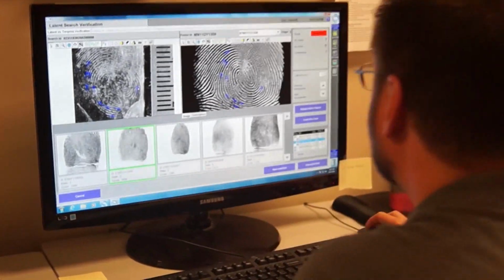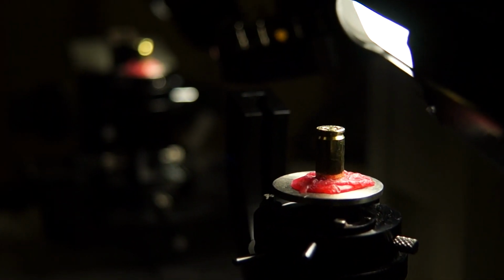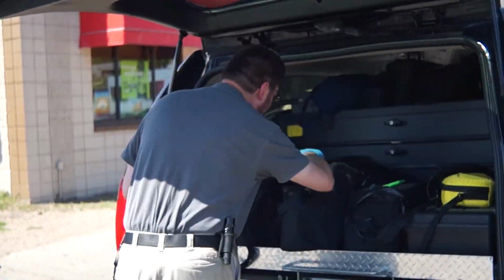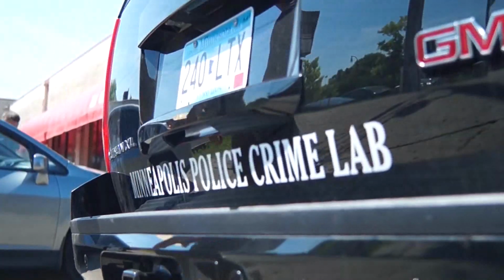Whether it's collecting fingerprints left at a crime scene, linking guns used in multiple shootings, or analyzing evidence to help determine innocence or guilt, the men and women of the MPD Crime Lab are dedicated to using the rigors of science to serve the people of Minneapolis. Our crime lab has 7 sections to it.